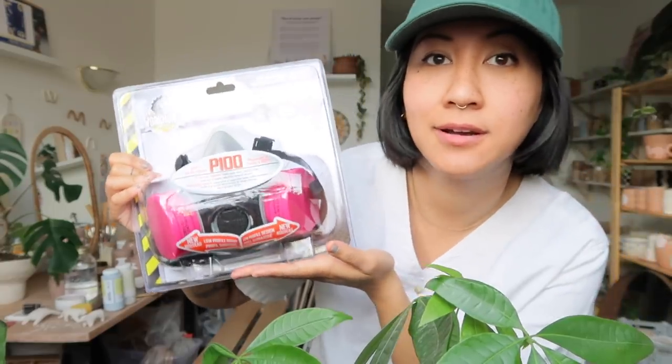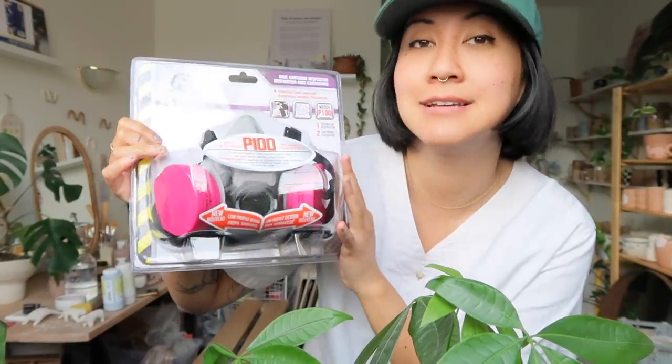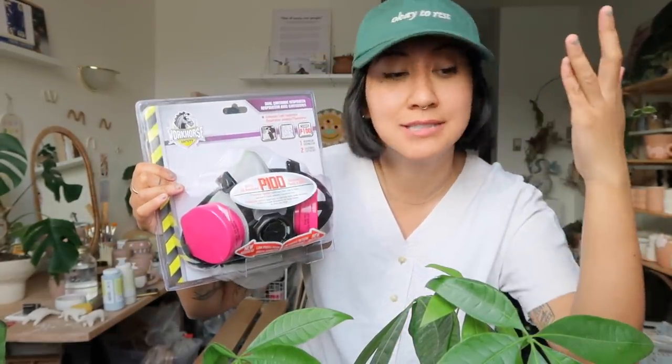I got a new mask yesterday because I've been using the same one for way too long, like 2 years. Very important, a good respirator if you're gonna be mixing glazes or doing anything with hazardous chemicals in your studio. You probably already know that.